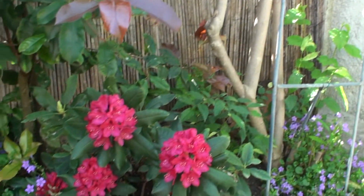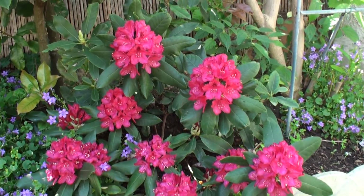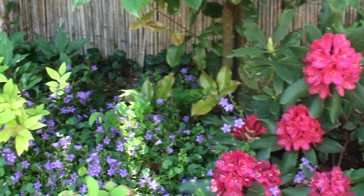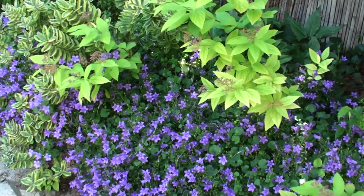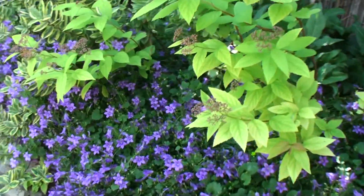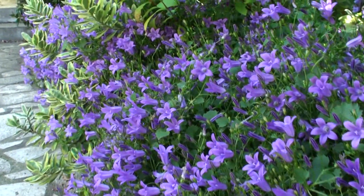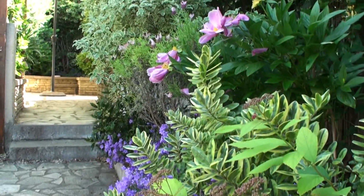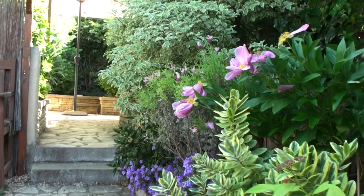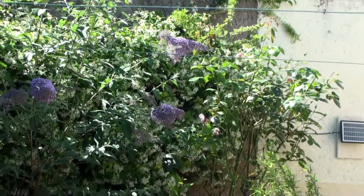That's another little success story. That's a rhododendron that I got a couple of years ago, €4. And the campanule, or the campanile, are wonderful because they attract the bees and they keep the weeds down, but they do proliferate, or whatever the word is. There's some peonies, and that was an Austin rose, which I had a few years ago.